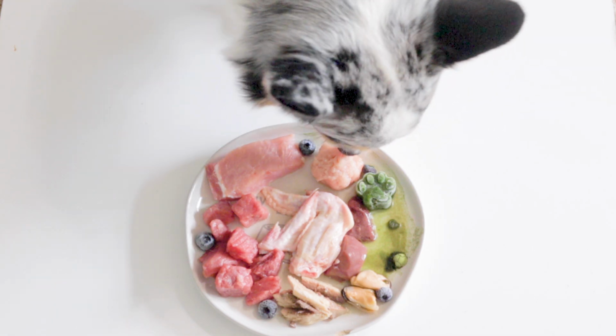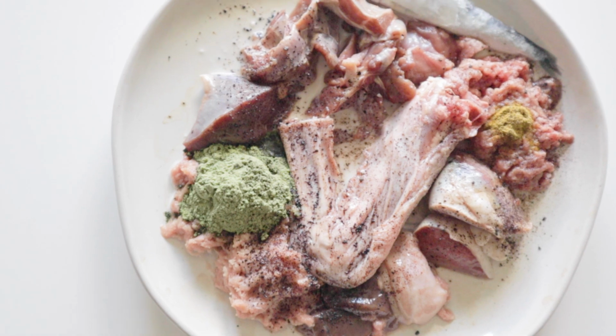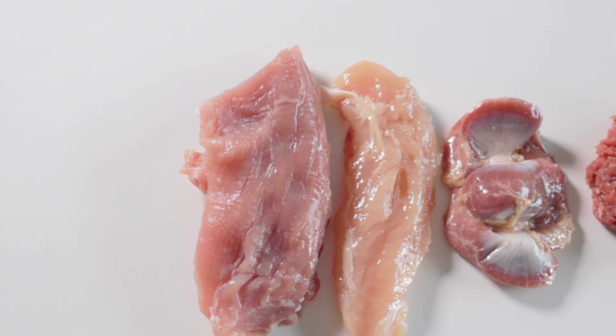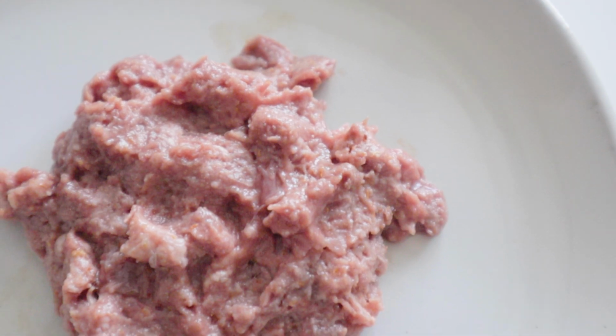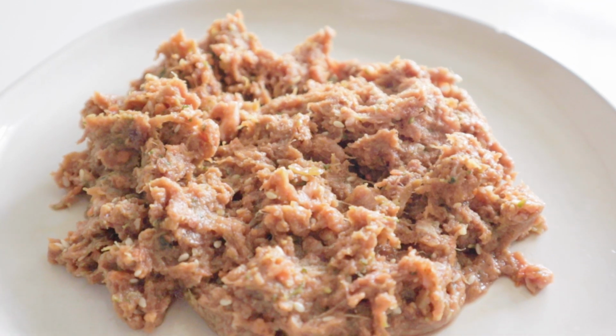Feeding a raw diet means you're either feeding ground meats, bone, and organs, or chunked pieces of meats, bone, and organs. If they're whole pieces, they're pretty much always going to be homemade. But if they're grinds, they're either grinds you made yourself or are commercial grinds that you buy from a company.